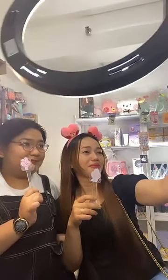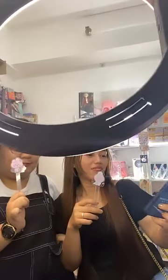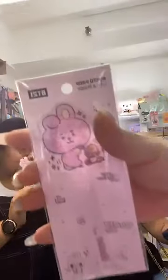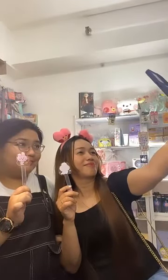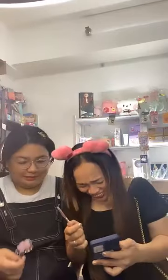So the photo prop Little Buddy, it's by BT21. Better Together, Small Baby, My Little Buddy. So this is the selfie prop. So you can take beautiful selfies together with this character. It's very lightweight, it's transparent. With the BT21 friend, you can take photos together.